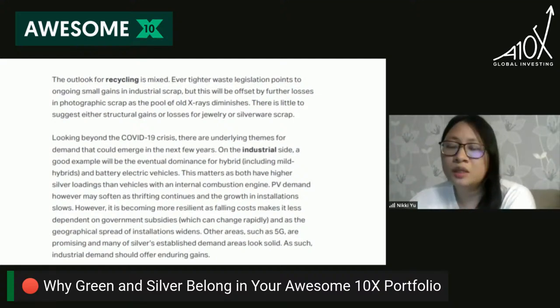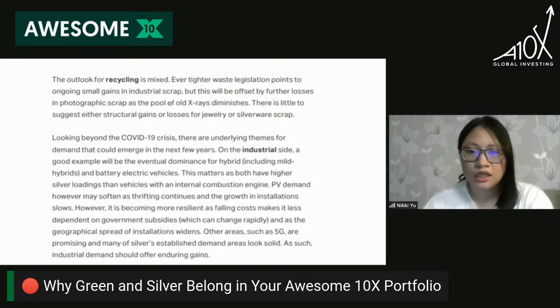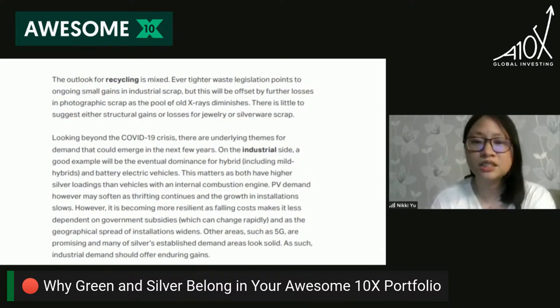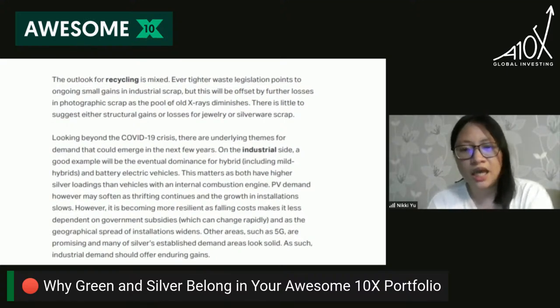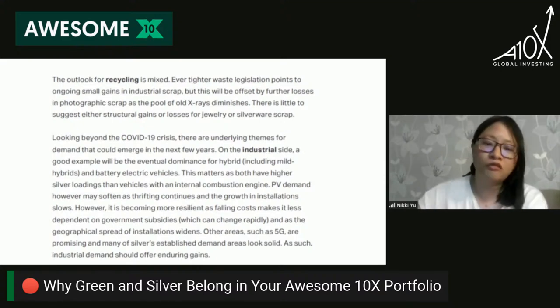Looking beyond the COVID-19 crisis, there are underlying themes that could emerge in the next few years. This is the eventual dominance of hybrid and battery electric vehicles. This matters as both have higher silver loadings than vehicles with an ICE. PV demand may soften as thrifting continues and the growth in installation slows. However, it's becoming more resilient as falling costs make it less dependent on government subsidies, which can change rapidly, and as the geographical spread of installations widens. Other areas such as 5G are also promising, and many of silver's established demand areas look solid. As such, industrial demand should offer enduring gains.